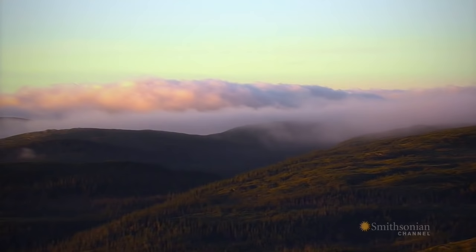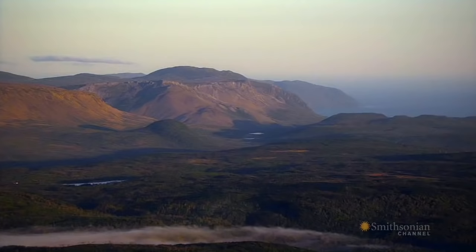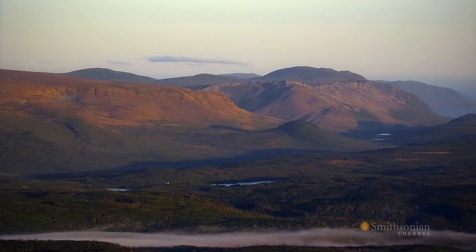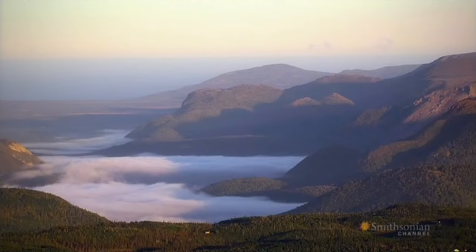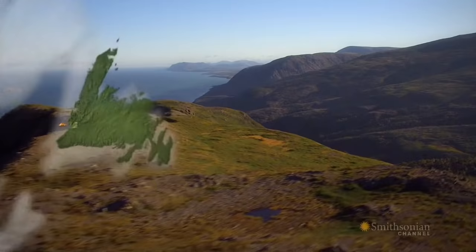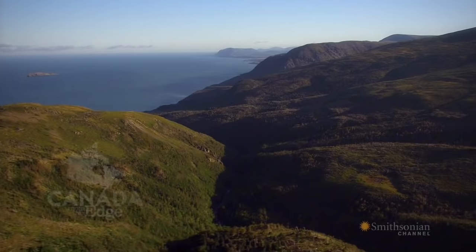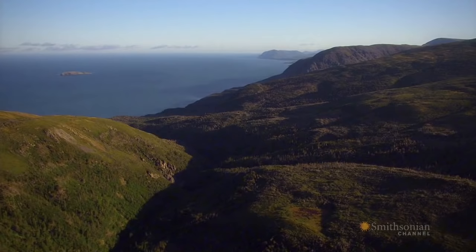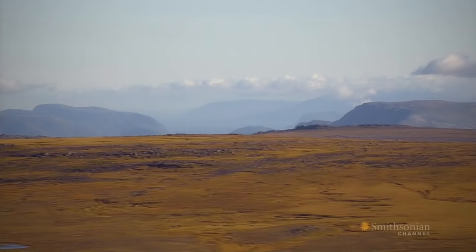Inland, a late summer sun slowly burns a shroud of mist off the green western hillsides, revealing an incredible mountain chain. These are the Lewis Hills, the southernmost portion of Newfoundland's long-range mountains, extending from Stephenville in the south to the far reaches of the secluded northern peninsula. With scattered boulders and vast flat plateaus, the Lewis Hills seem of another world.